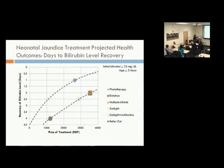Sure. And so there's a health value to recovering quickly. Right. And again, that 4 is an estimate. That's in some cases, some won't recover. But I can imagine some could be much worse than a full recovery in 4 days. Yes. And that would be interesting to explore.